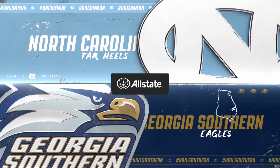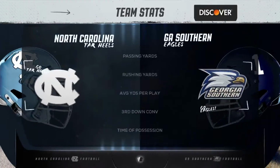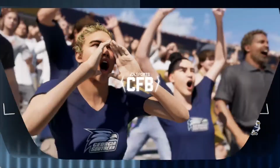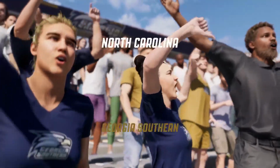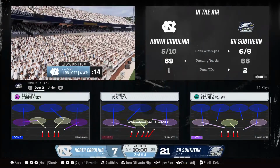Guys, we've reached the end of the quarter. Georgia Southern has the lead. They came out and jumped on them early in the 1st. Let's take a break and look at the 1st quarter stats. Big turning point as we head into the second and get this game rolling again.